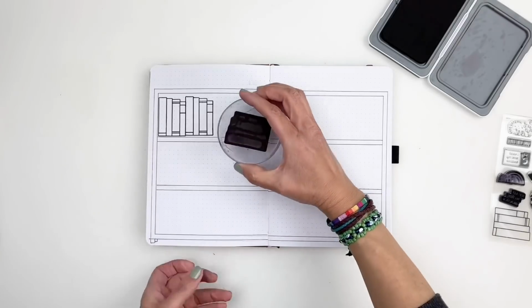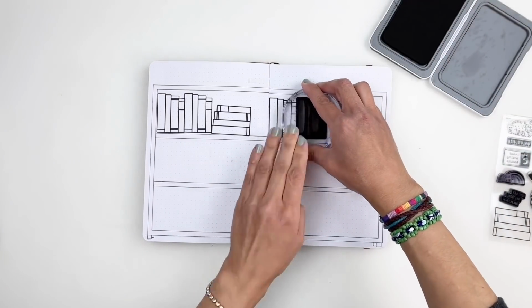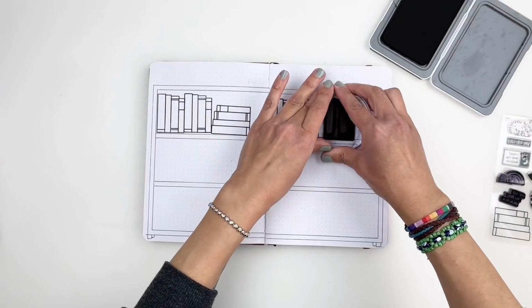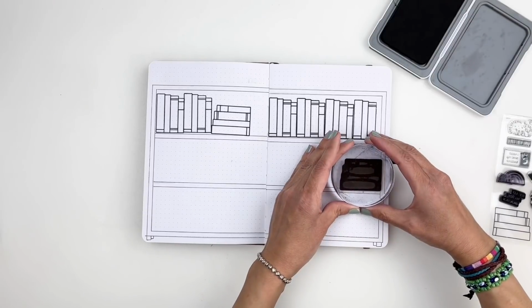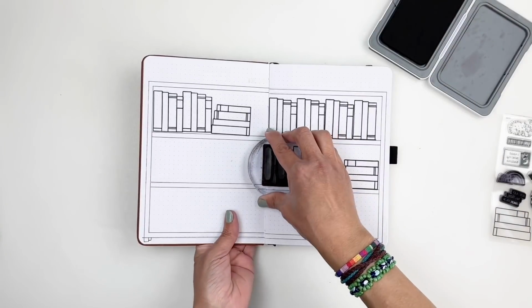So I'm using the Studio Calico stamp set. Again, it's one of my favorites to add my books on the shelf. I love this stamp because the books are pretty large and they're great to add the titles of the books you read. I know there's a lot of stamp sets with different stacks of books, but this one is by far my favorite just because I have the space to add the title of the book.